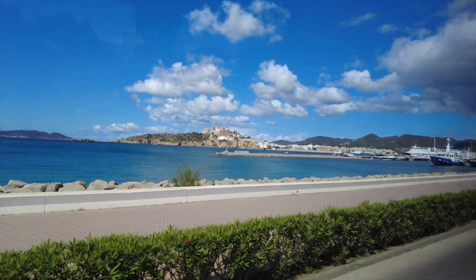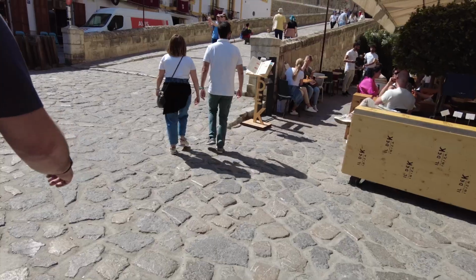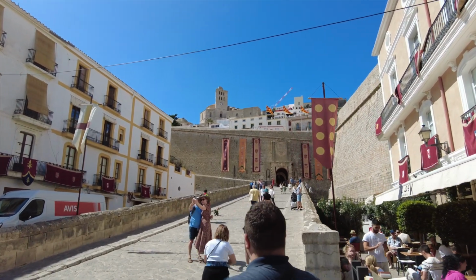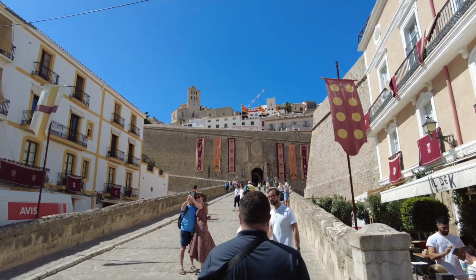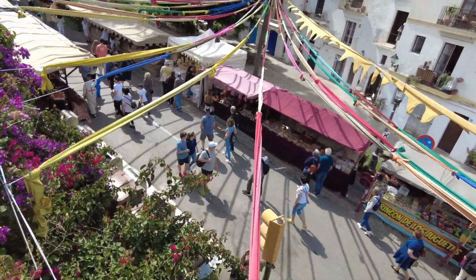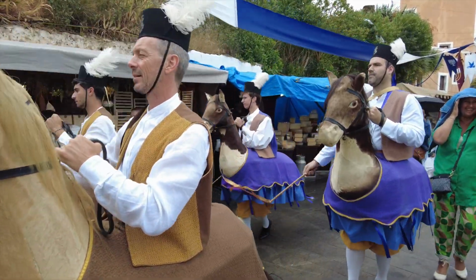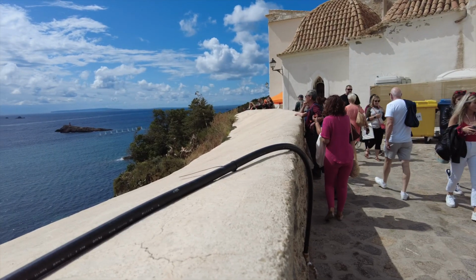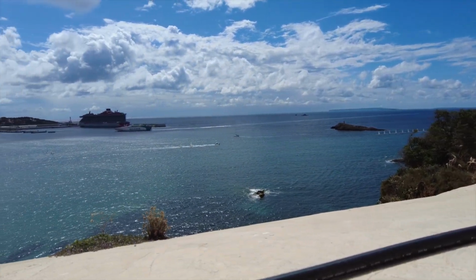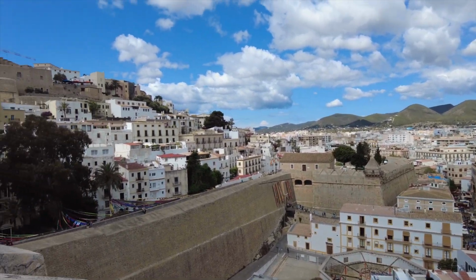They do have a castle or fortress there in Ibiza town, which we explored and walked through. They were having a medieval festival while we were there, which is pretty cool. Yeah, a Renaissance festival. That was a unique part of our time there. And Ibiza town is really nice. It has a nice vibe. It's very pretty, very much the stereotypical Mediterranean vibe that you would expect from the postcards. And yeah, we had a great time there.